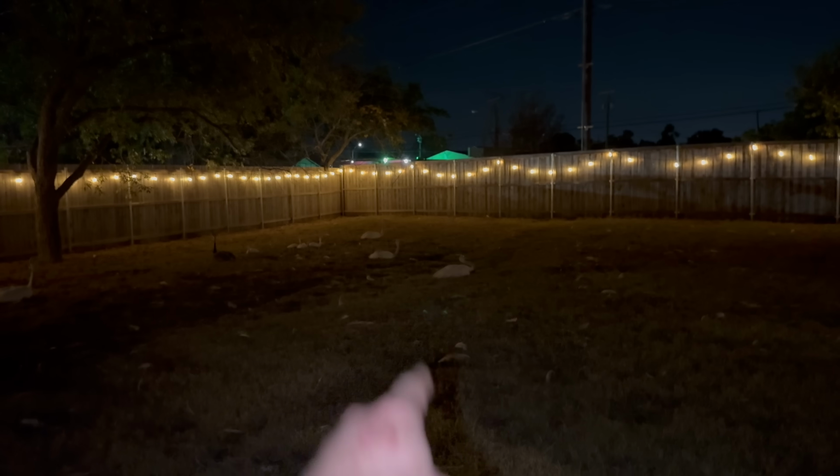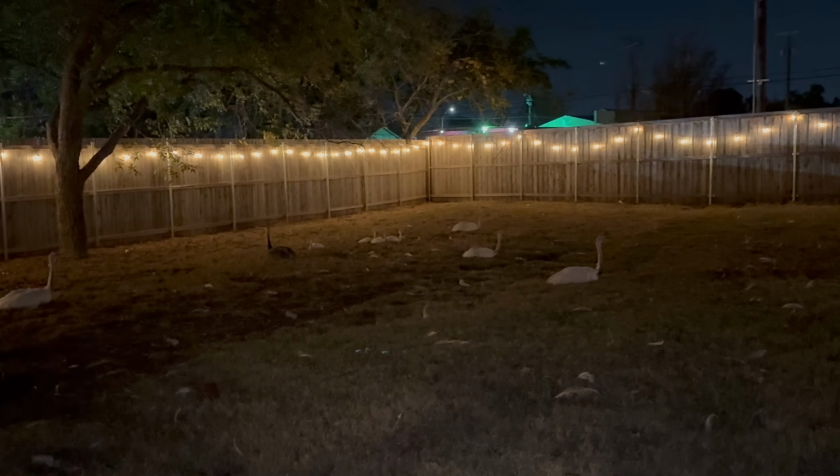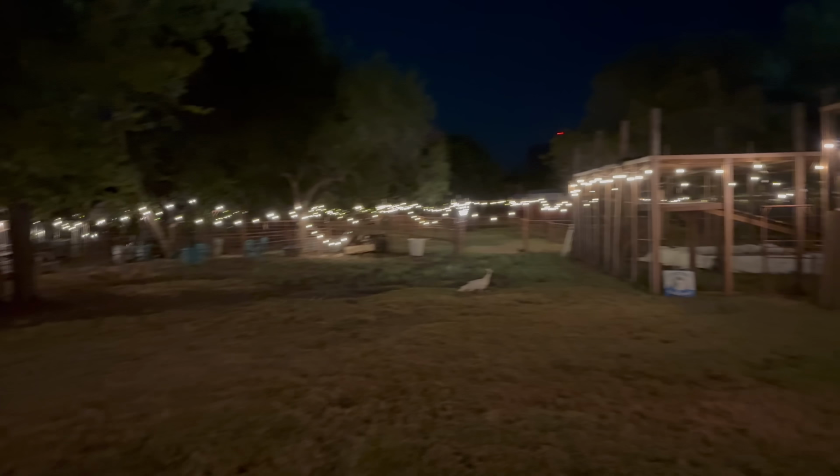And as you can see, I just fixed the lights. But every now and then a big rig or a truck will drive by. Look at these precious creatures all here in a big flock now. I need to figure out why these dang lights keep switching off.